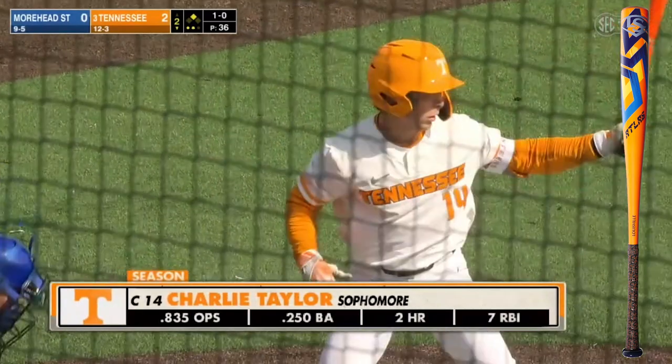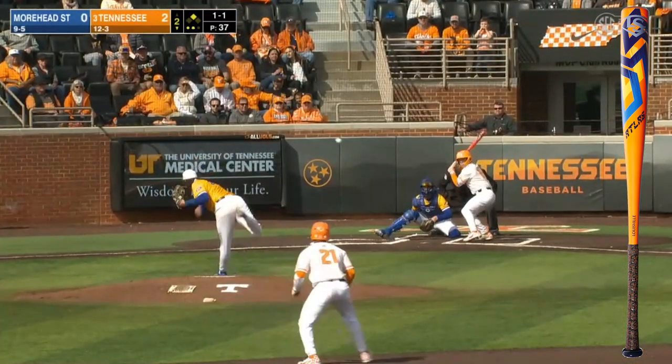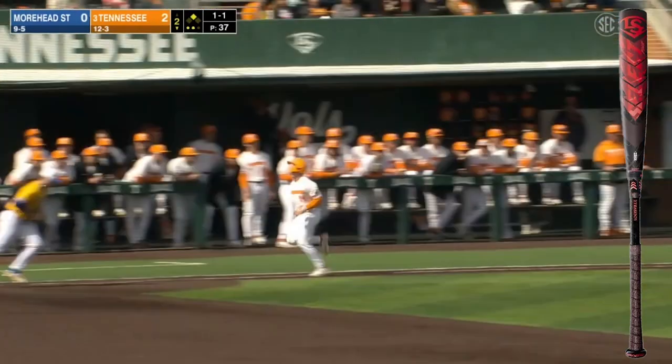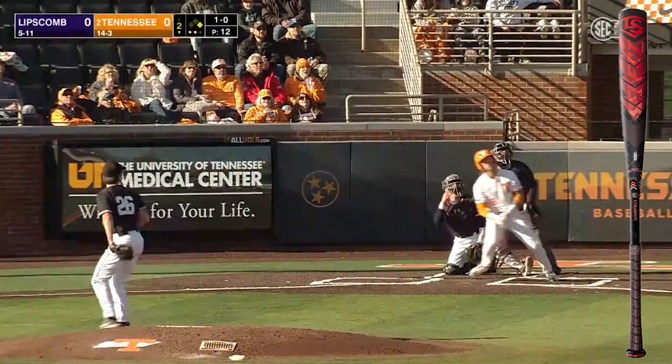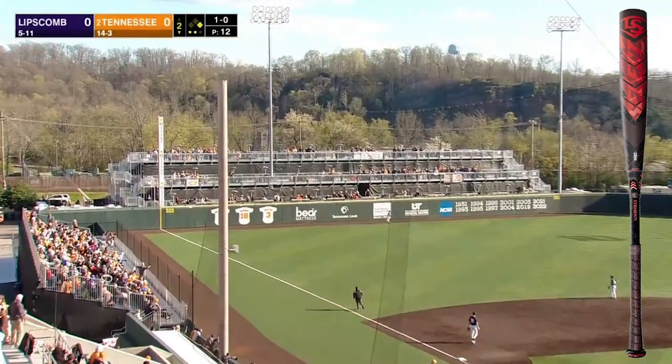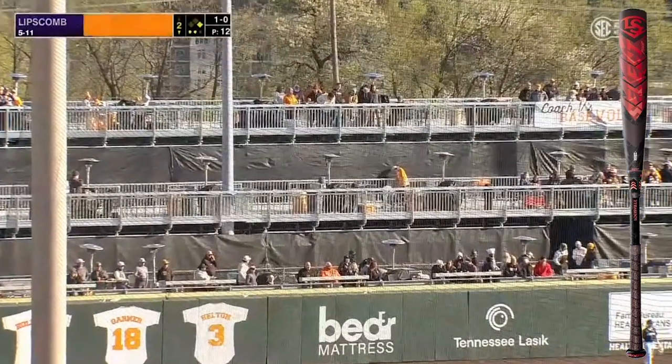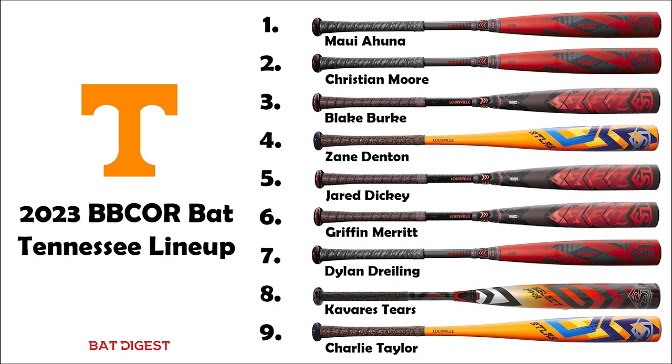So the nine-hole hitter, Charlie Taylor, swinging a single-piece alloy. Four-hole hitter, swinging the same bat. Not very often you actually see the four and the nine guy using the same bat. It's usually the four and the one guy. Here's another guy that came in place of Burke Benton as like a DH or something one day, and just went deep, so he had to put it in there. That's a 2022, I think he had, Select Power.